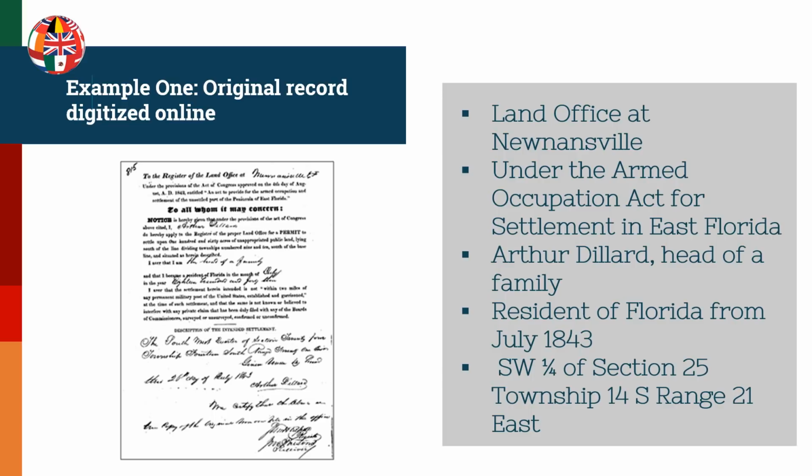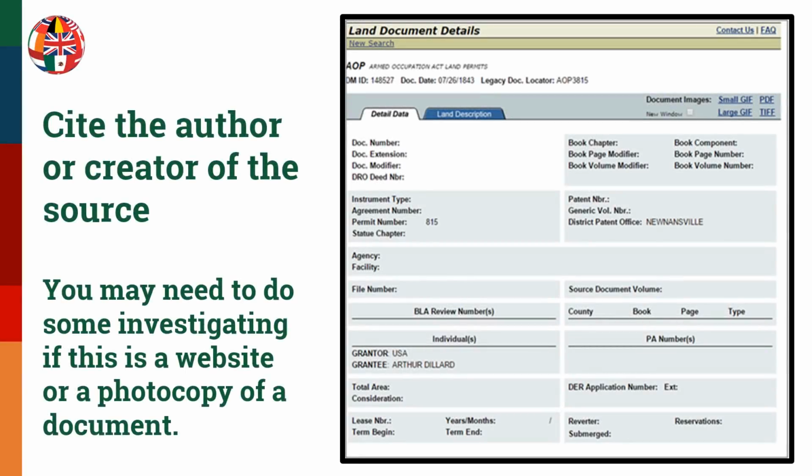So the first thing that we want to do in creating our source citation is to first take out all the information from the source so we know exactly what this document is about. Once we have done that, then we can start to create our source citation. And we're going to be looking for the author or creator of the source. Now, in this example of the land patent, the actual document was found on a website that did not say, first of all, who created this source.